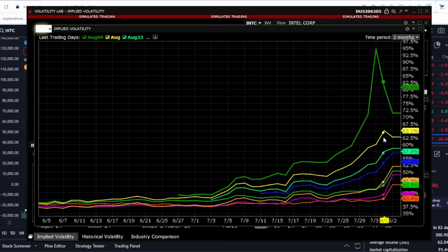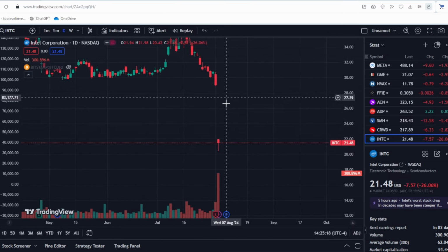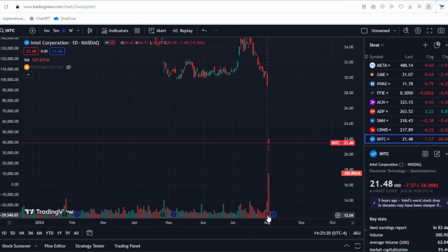I'm saying that volatility typically rises before a report and should decrease after it, but that hasn't been the case here. For some expiration dates and strike prices, volatility even increased slightly. This is interesting and worth noting, and it's definitely related to the drastic decline following the report.